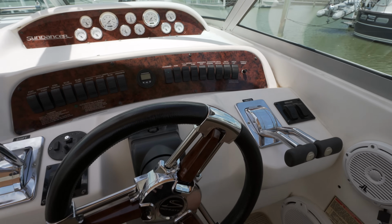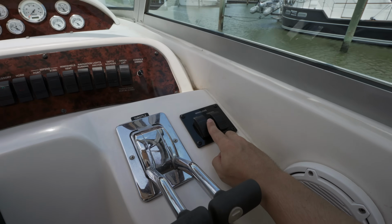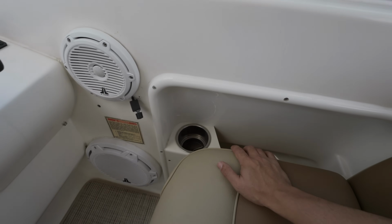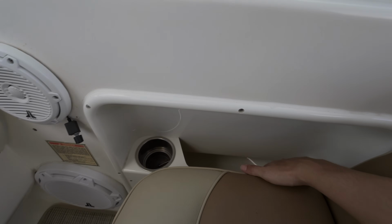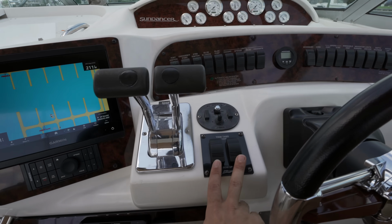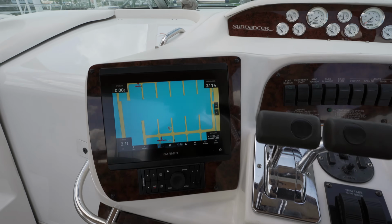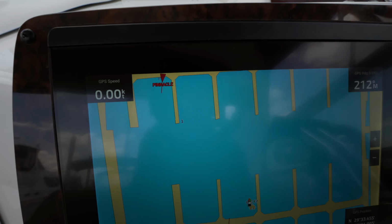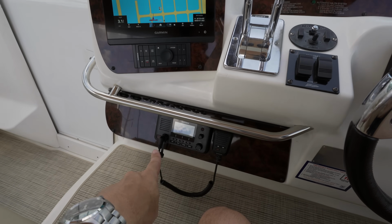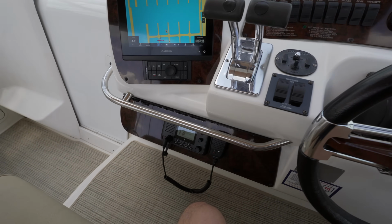Taking a step back so you can see brand new steering wheel, throttles, windlass control here, JL Audio speakers. Nice deep stainless steel cup holder here, and then some extra storage there. Moving over, you have your trim tabs, controllable spotlights, shifters, brand new electronics with AIS. As you can see, the AIS is working, and brand new HF radio. I think that's going to do it for the helm and cockpit.